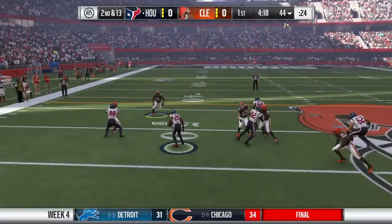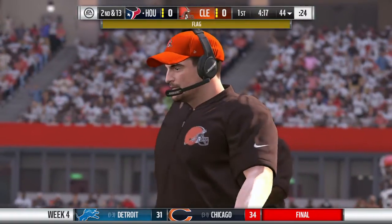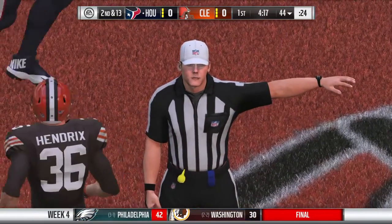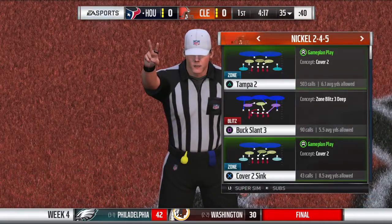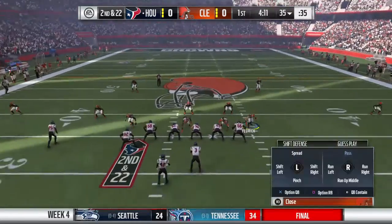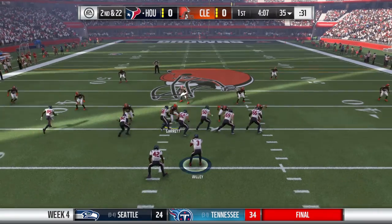And now here's a carry heading left. And able to push his way forward here for a good little gain. Holding offense. So holding by the offense, and maybe now got to shift up what you want to do on the playbook. Yeah, definitely. Change what you're doing in the playbook, but boy, the advantage shifts to the guys on defense, doesn't it? Longer yardage situations, they often become bolder.